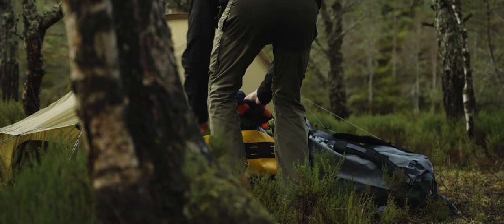As we packed our kit away, we gave the camp a good clean-up to leave no trace, and then loaded up the canoes to continue our journey further into the glen.